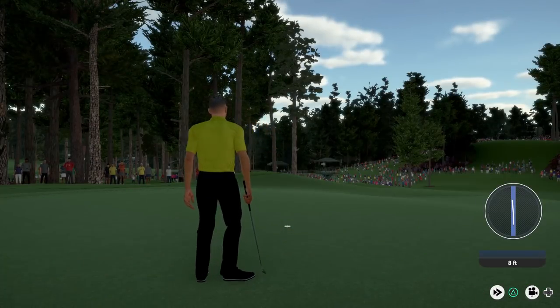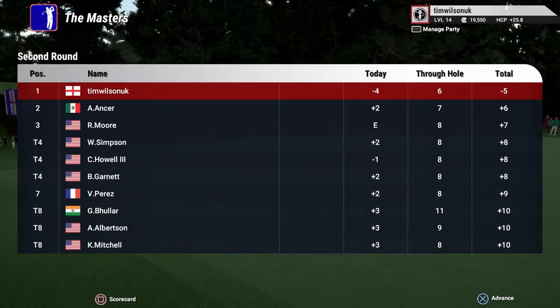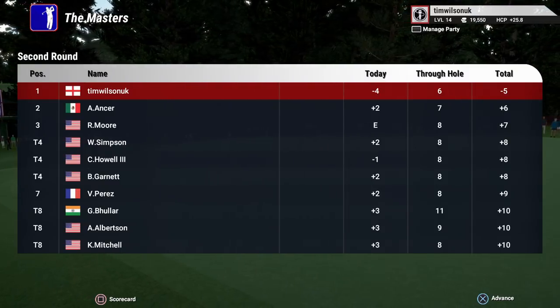And that is right in the centre of the cup. So 4 under par, no bogeys today. Let's see if we can keep the card clean today. 5 under through the entire tournament so far.